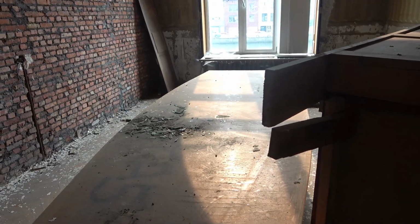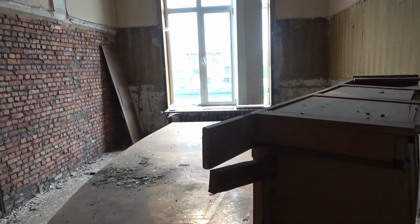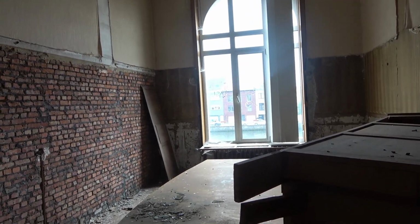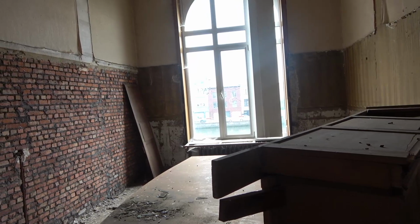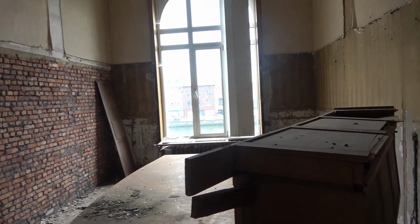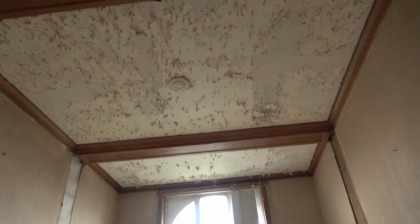So in the room next to this there's a big table and a closet, but you can tell this place is definitely trashed. Wow. Still has some really beautiful features like the big windows, I really like that. It's a really cool place. And the stairways are absolutely amazing. And some of the ceilings as well. Like even this little ceiling over here is pretty cool.